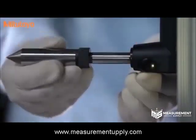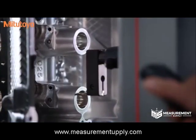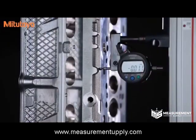Interchangeable probes allow for flexible measurements on a variety of parts. In addition to basic functions including height and circle measurement, numerous other types of measurement such as displacement, straightness, and squareness are possible.